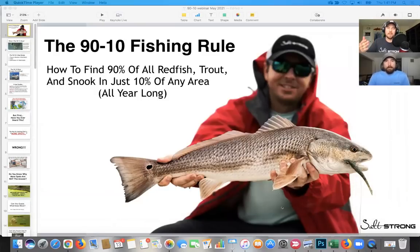And if you don't know what the 90-10 zone is, you're just joining us or just listening here, it's really that 90% of all feeding fish can be found in just 10% of any area at any time. And this applies to everything from bass to walleye to snook and redfish and trout. This presentation is really for inshore saltwater anglers. So if you're into bass fishing, this is not going to be as helpful. This is really for people who want to catch inshore slams faster than ever.